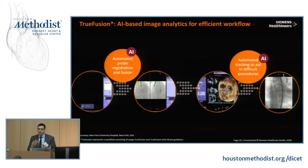So basically, we use machine learning and neural networks to automatically detect on the X-ray image here the TEE probe. And once you know where the probe is in the 3D space, then basically you have everything together, so now you can bring the ultrasound information on the X-ray in a reliable way. And now thanks to AI, you can do this in real time, so you can basically update all the images and all the information on the X-ray to guide the intervention.